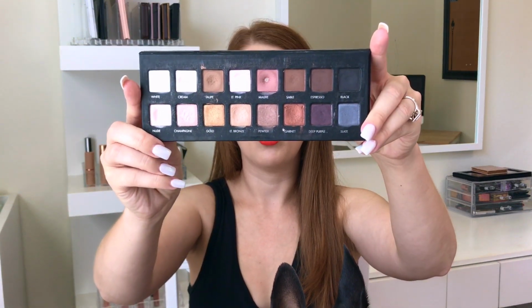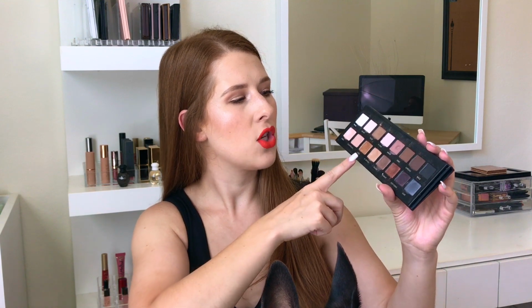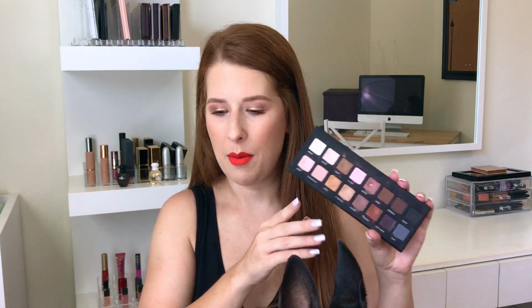The reason why I have both of them to show you is because I recommend just getting one if you're a beginner, but looking at the tones that you like. So the Lorac Pro 1 definitely has a lot more warm toned shades. You have a whole top row of mattes and then a bottom row of shimmers. You have everything from your browns and your mauves to some golds, and then some deeper tones if you want to create a smoky eye. But this palette definitely got a lot of love from me when I first picked it up.